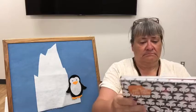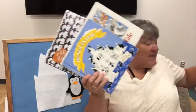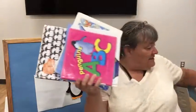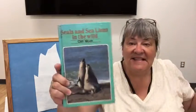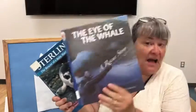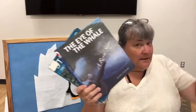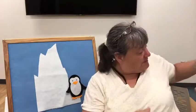We have penguin problems. Look at all those penguins. Penguin's Tale, Penguin Day, Penguin's Big Adventure, Penguin's ABCs, Penguins, oh, seals and sea lions. You can find out what is the difference between a seal and a sea lion. And here's Sterling, the rescue of a baby harbor seal. And then there is the eye of the whale. There is the blue whale. There is Humphrey the Lost Whale. Another book about whales. I have some others I didn't even bring in. Come explore the animals of Antarctica with books from the library. Get your grab and go bag and have plenty of fun.